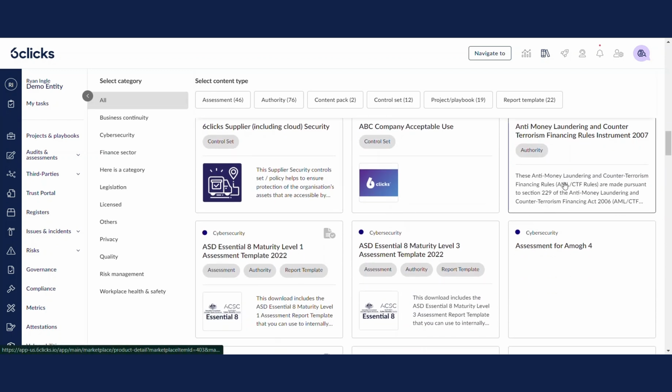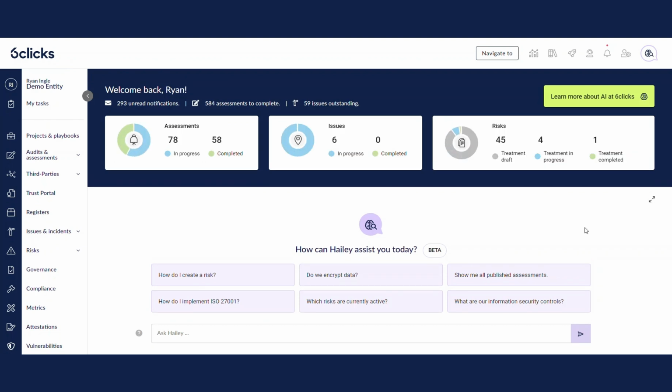Okay, next is going to be Haley. Throughout the platform, you're going to see our AI tool Haley sprinkled throughout all the modules on the left-hand side. Some of it will be pretty obvious, like on our home screen where you can interact with Haley Assist. But specific to the compliance use cases, we're going to go over to our governance section.